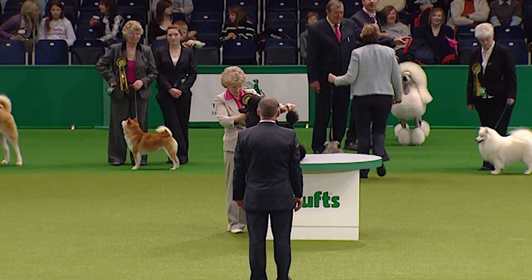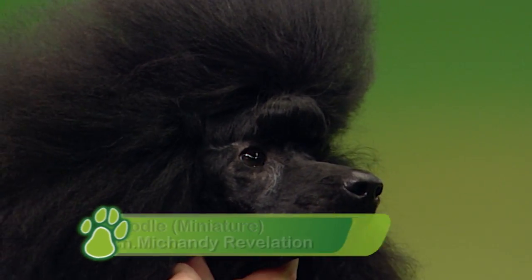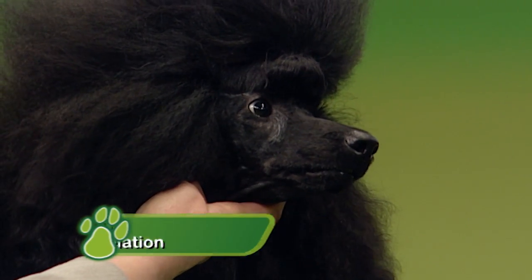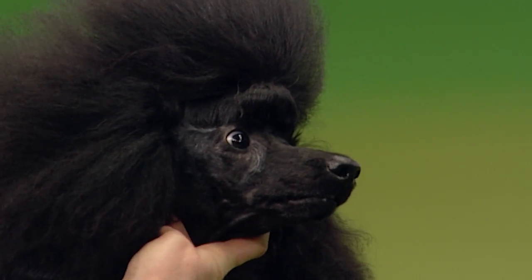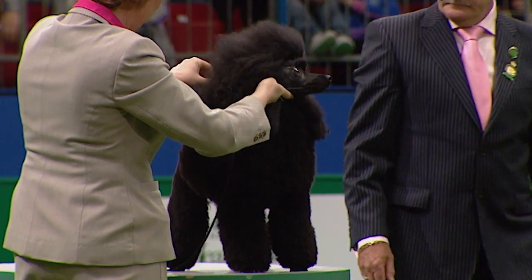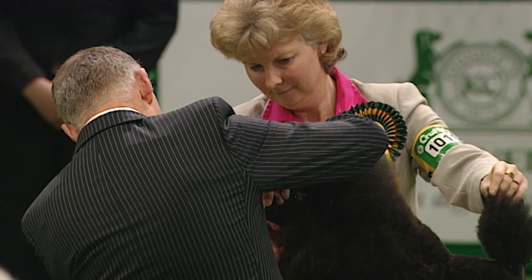We have the first of the poodles, the miniature poodle, judged by Mrs. J.M. Perrin, from an entry of 111 from 109 dogs. She found her best of breed bitch 10164.